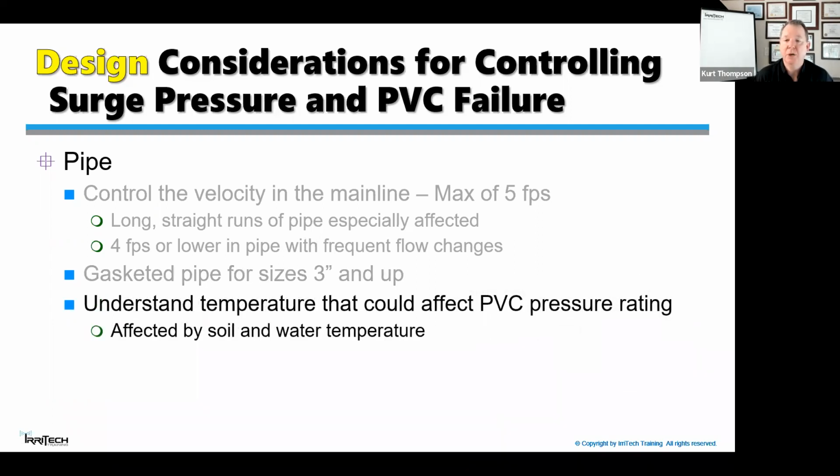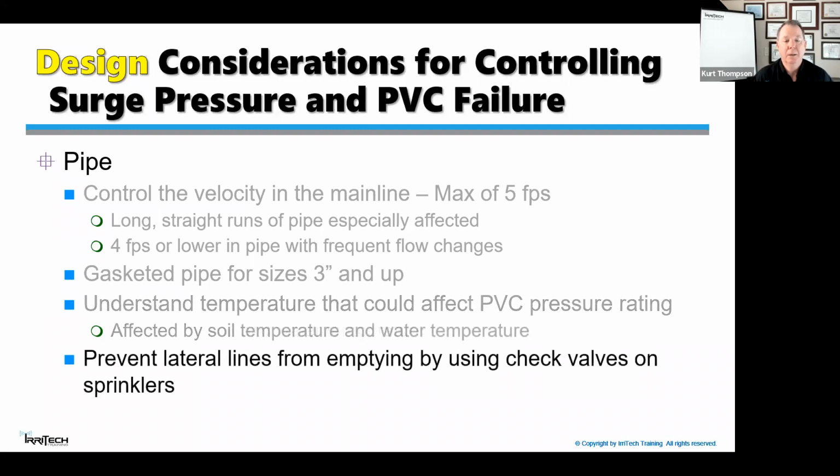Understand that the temperature makes a difference. So think about what your water temperature is going to be, and what your soil temperature could be, and make sure you don't empty lateral lines by putting check valves on sprinklers. When you get to a big sprinkler, sports field sprinklers, you've got a sports field that's pretty dang level. It's not a big problem. But on a park, a roadway, things like that around campus, it makes a big difference.